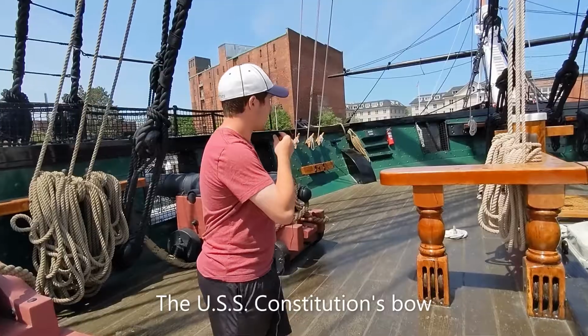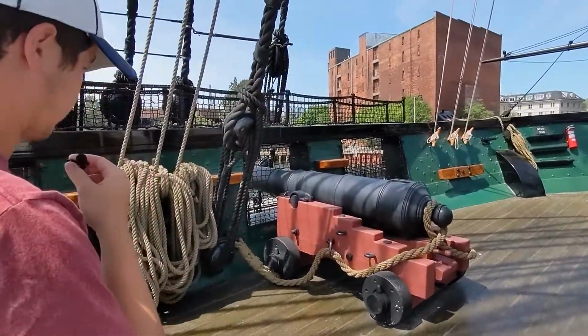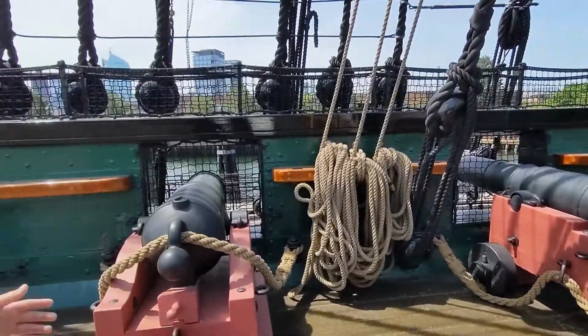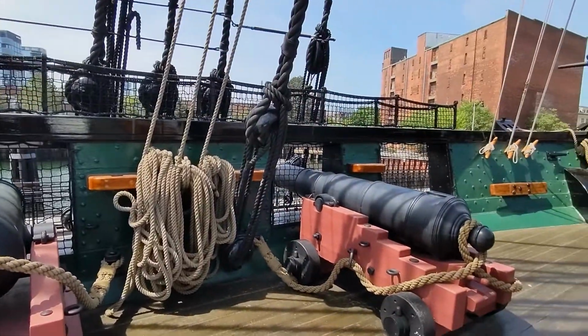Right, we're here at the bow of the ship, the front. This is a good opportunity to talk about the differences between the cannons. We have two types here: the longer cannons and the shorter cannons. The shorter cannons were made for shorter range engagements, better for broadsides.